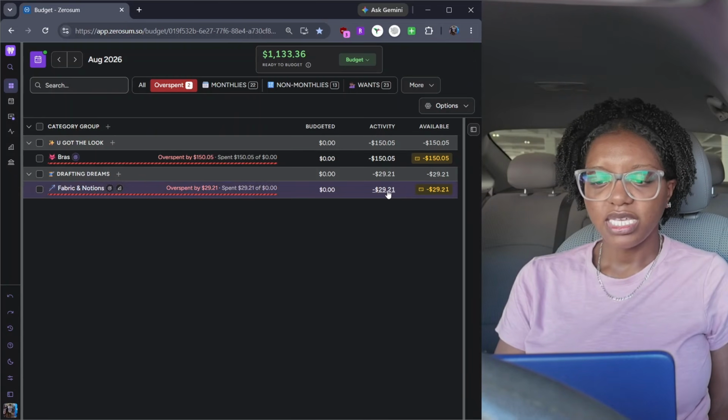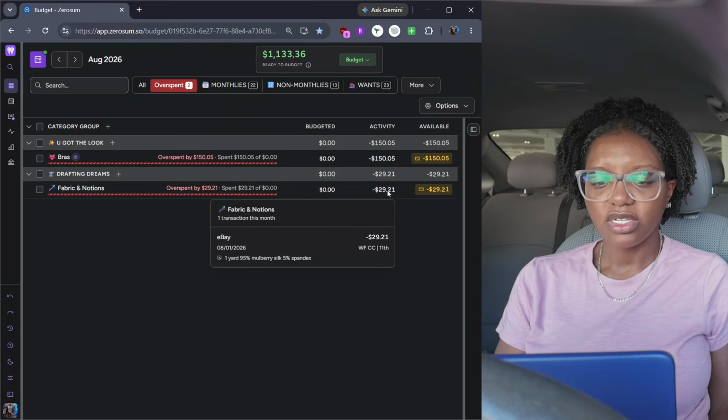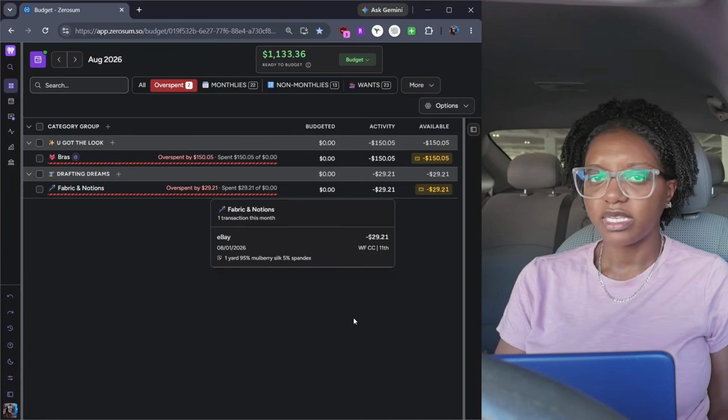Fabric and Notions. This is a yard of stretch silk I bought. This is Fabric and Notions, not PPE and extras, because I'm going to make a silk head wrap and I needed some silk with stretch in it. The silk I bought already at SR Harris, I use it to line my scrub caps because it doesn't need to be stretchy.